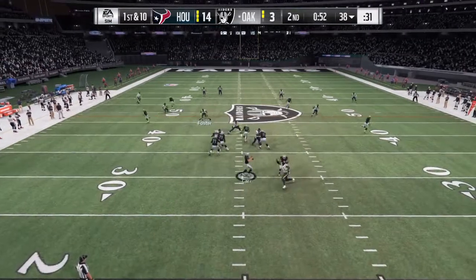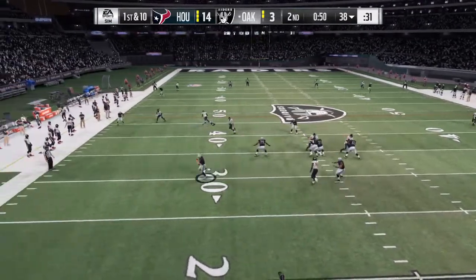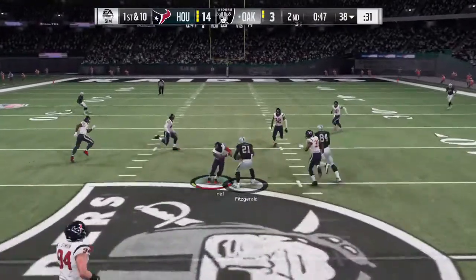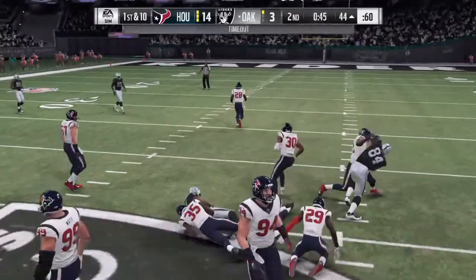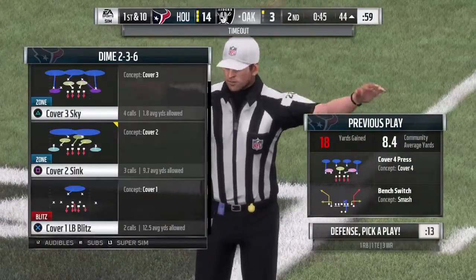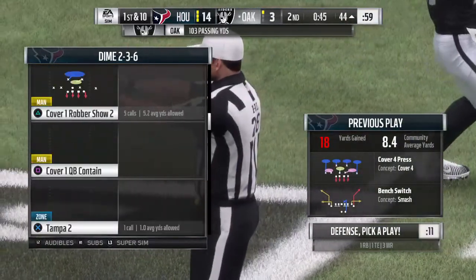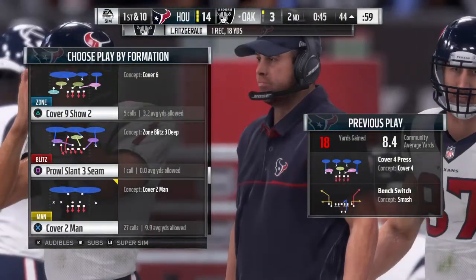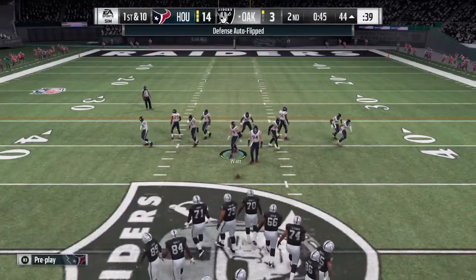On first down, Carr. Finding his safety valve here. That's complete. And taking it across midfield and inside the 45. And now we won't see a play on first down. We're going to get a timeout instead, as the clock will stop with 45 seconds to go in the first half.